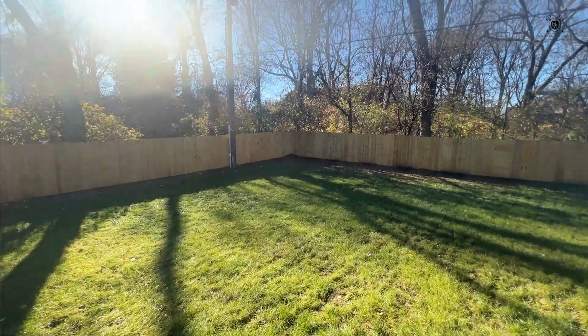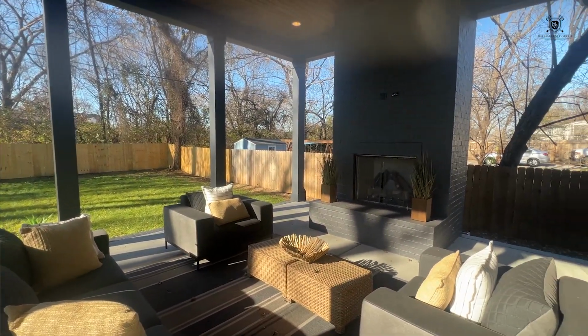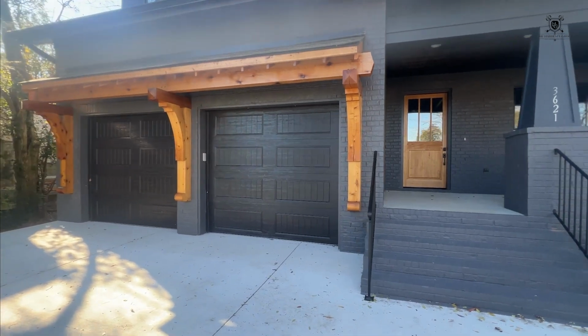The backyard is flat and peaceful. You have a privacy fence. I love the covered porch back there. Just very peaceful. So I think you're gonna like this one. Can't wait to show it to you. Let's go check it out.